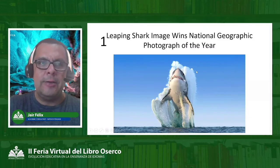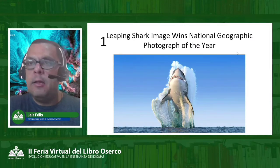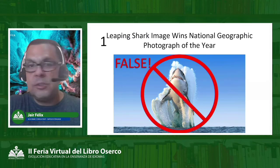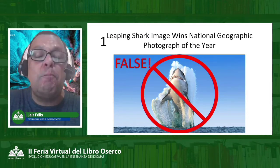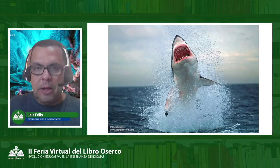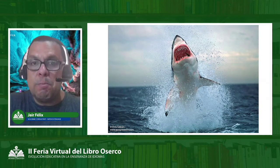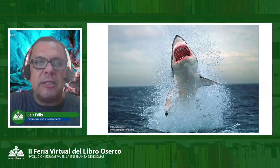Okay, let's take a look. The first one was the photo of a leaping shark that won the National Geographic Photo of the Year award before. And that is false. The photo, if you look at it, is too perfect to be true. This is the real image that won the award. Now, when you compare it, you see major differences, right?